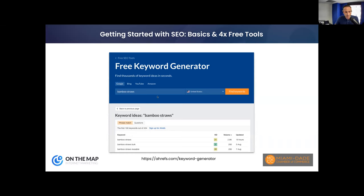Now, the free version gives you like 10 or 15 keywords that you can look at. It's on ahrefs.com keyword generator. But if you're getting a little serious about search engine optimization, I think this is totally worth your investment. It gives you a lot of data on your competitors, different markets, etc. It's really interesting. You can get a lot of insights from strategic perspectives itself.